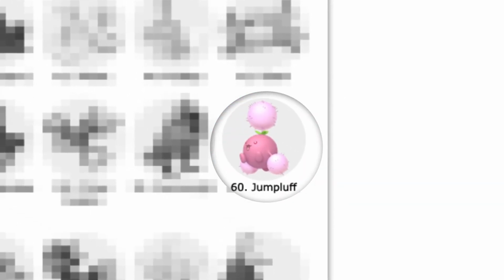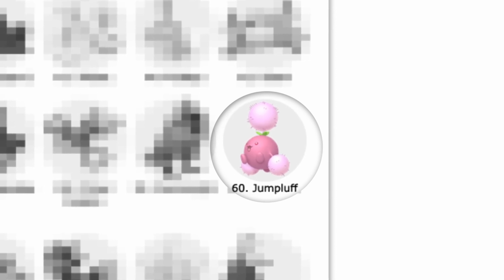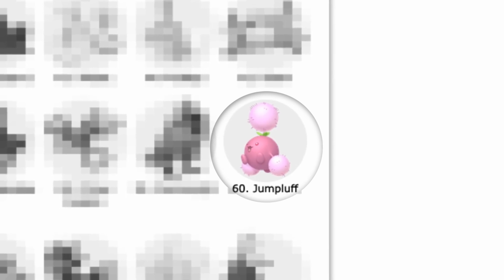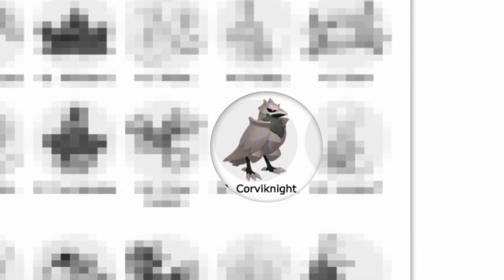Isn't that the cutest little fella you ever did see? It looks like bubblegum that's just too cute to chew. Don't you just want one? At 59, we got our cool boy here with Corviknight. Probably the coolest bird on this list. Well, that isn't a legendary. We'll get to that later.